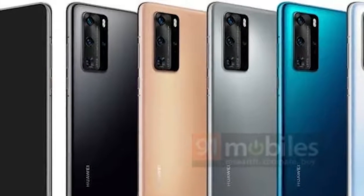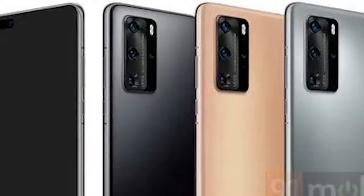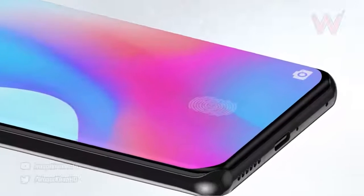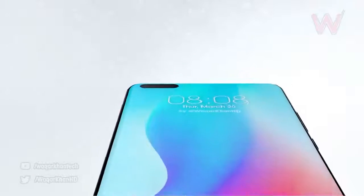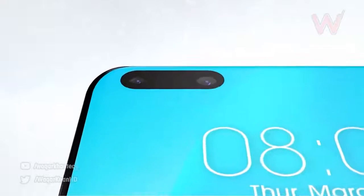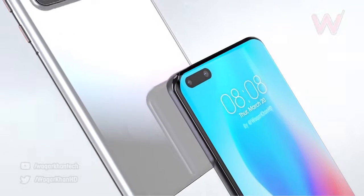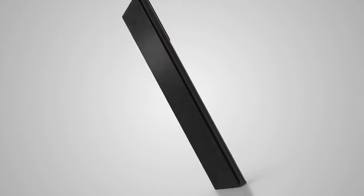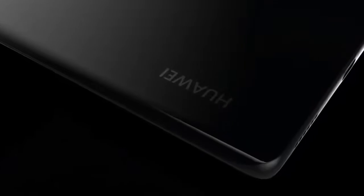With the HUAWEI P40 Pro, we get a 6.5-inch curved display. It will of course have an OLED display with a Quad HD Plus resolution of 1440 by 3120 and a 120Hz refresh rate. It's reportedly going to have a screen-to-body ratio of 98%, and we get a pill-shaped dual punch hole for the selfie cameras. It's reportedly going to have an ultra-wide angle and a 3D time-of-flight camera within this pill-shaped punch hole. The HUAWEI P40 Pro is going to have an in-display fingerprint scanner, and it will of course be protected by Gorilla Glass 6.